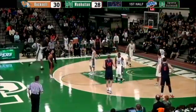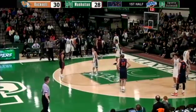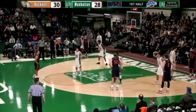Bucknell will keep possession along the baseline. Carlton Allen checking in, replacing Rich Williams. Foul is on, excuse me, it was out of bounds.